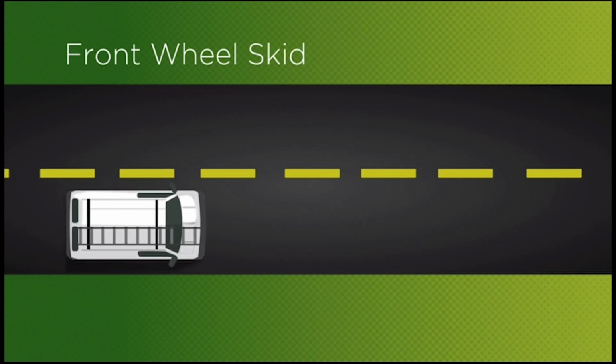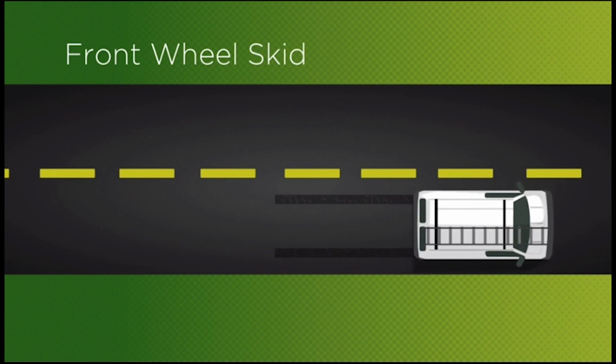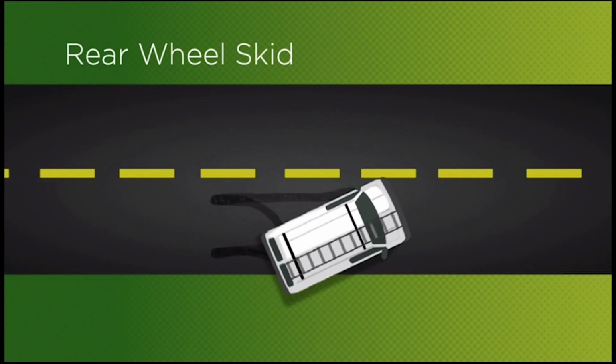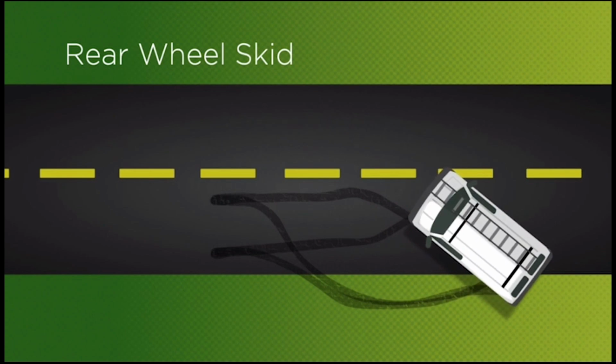Although you lose steering control in a front wheel or all-wheel skid, the vehicle tends to go on its original straight-ahead path, which makes it an easier skid to recover from. In a rear-wheel skid, the vehicle begins to spin out as the rear end of the vehicle tries to pass the front end. Virtually all vehicles are uncontrollable when they get approximately 17 to 20 degrees off axis from their original path. Once started, the chances of recovering from this type of skid are almost zero.